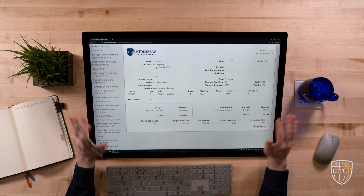Here we're going to get a page which asks us to either select payment plan or pay in full. Those are your two options. You can either pay in full right now or set up a payment plan and pay for the first installment of that plan. Before you choose one of those options, keep in mind that if you alter your schedule by dropping or swapping courses before the deadline, you'll need to confirm your courses again on this page. As always, contact the financial aid and student accounts departments for any questions you have before completing this step.